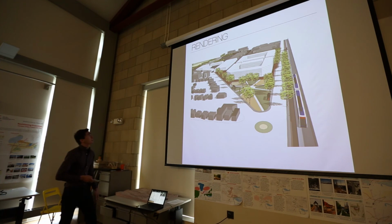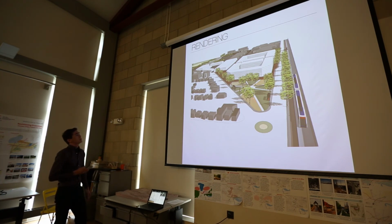Finally, the rendering of the area. This is the pocket park, the residential, the mixed-use buildings on the corner with the plaza surrounding it, the new grocery, office space, rec center, and then retail lining the pedestrian area here. These are the existing buildings and parking space. And again, the pedestrian walkway connecting Oakley to the new bike trail and the transit line.